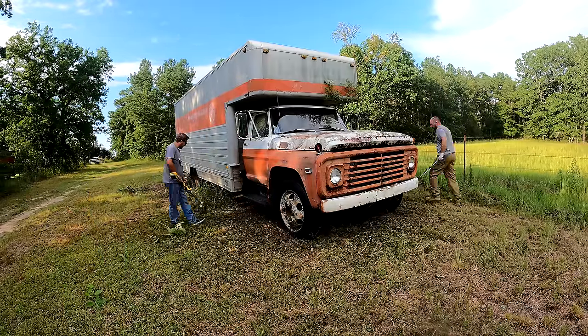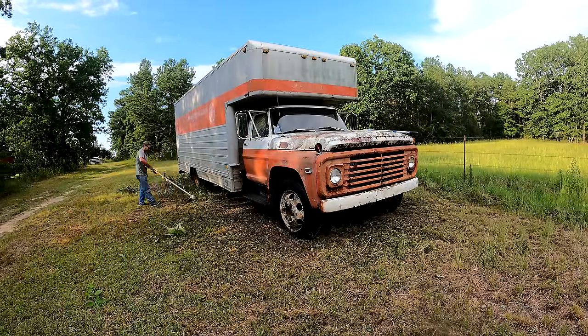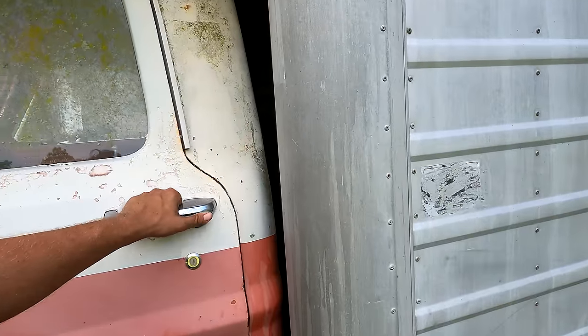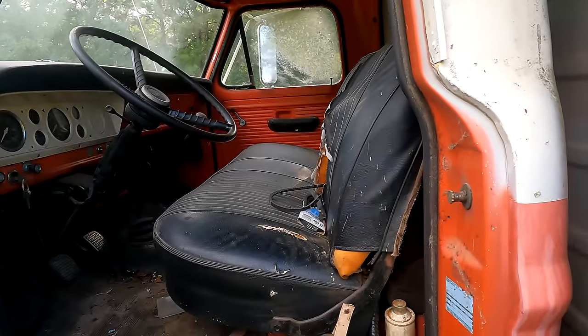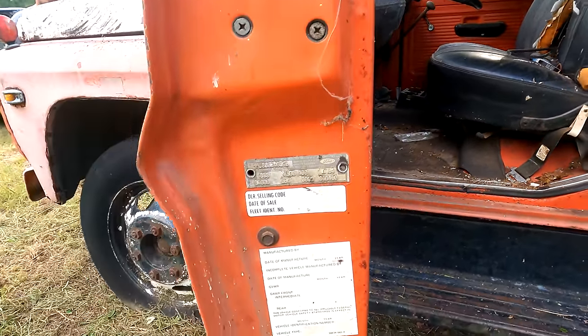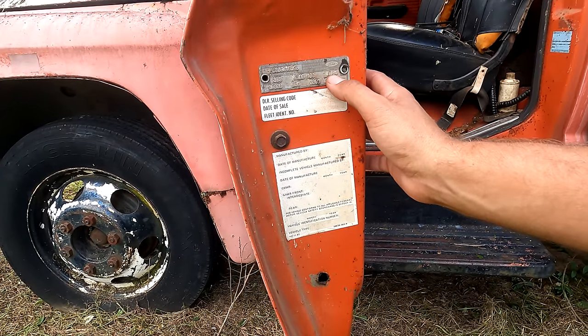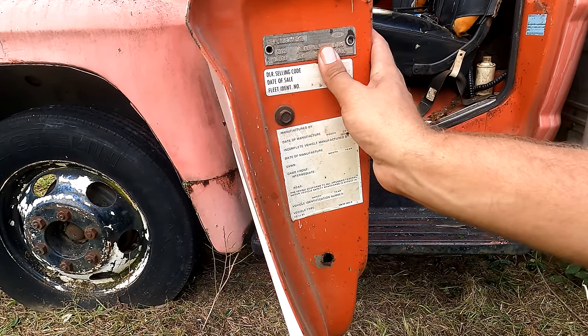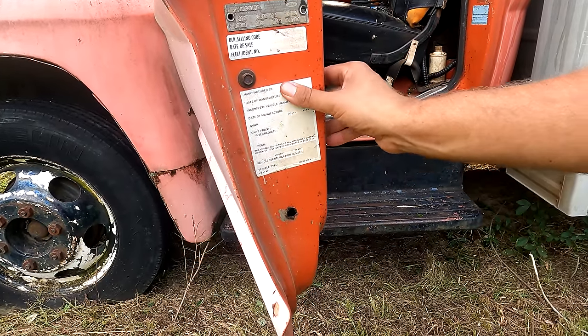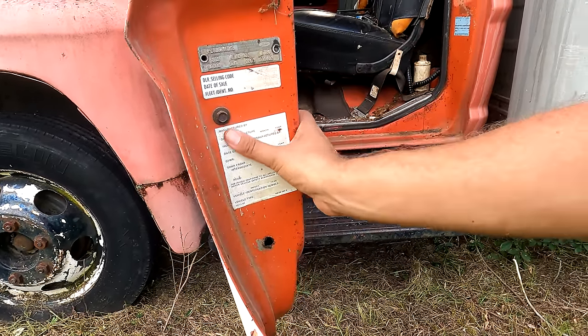All right, so here we go. We got the forest around the U-Haul knocked down so we can actually see it all the way now. Let's take a look inside this thing. Check the door, see if it has the year. Nope, I don't see a year. It used to have one, but it's a little faded off.